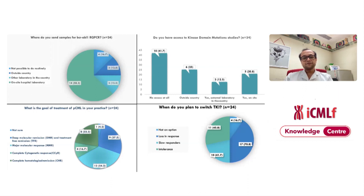Regarding switching of TKIs, 16% didn't have any option to switch TKIs, whereas the rest would switch TKIs for standard indications like loss of response, slow response, or intolerance to the first line.